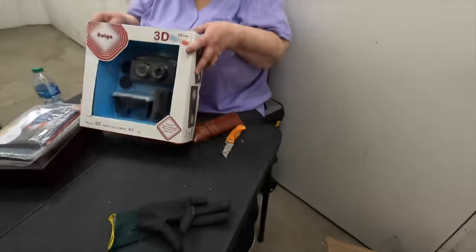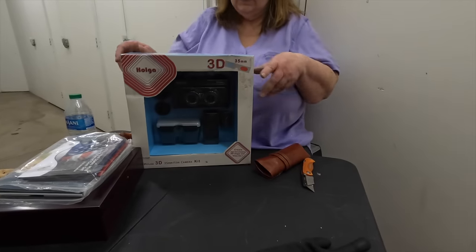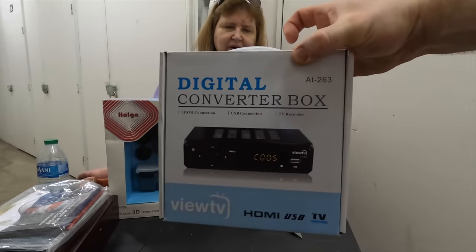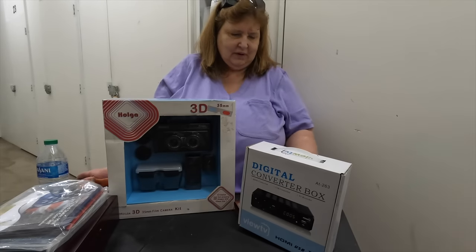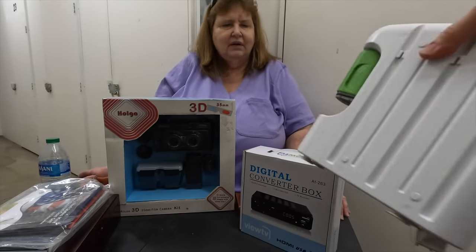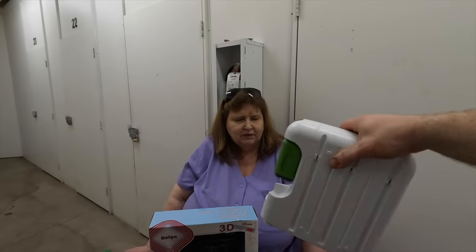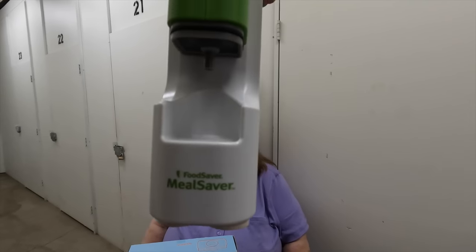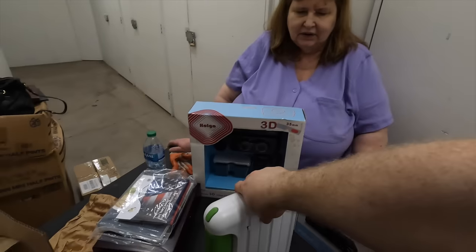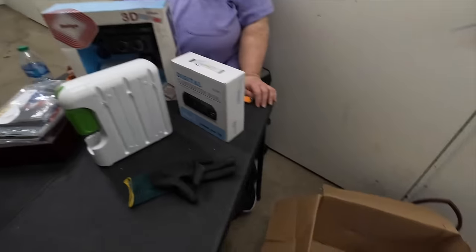All right, let's put it right here. That is brand new. What else do we have? We have a digital converter box, brand new. You guys are getting the theme here, brand new, brand new. What the heck is this? A meat saver. I've never seen that before. Does it go on the wall or something? I don't have a clue. Weird. Okay, let's see what else we got in there.